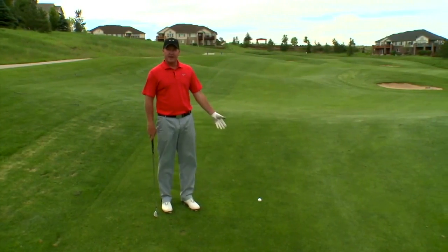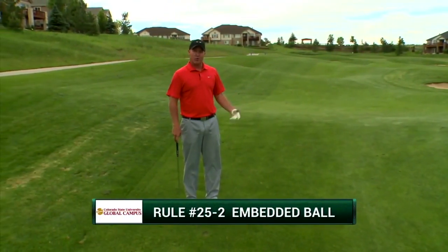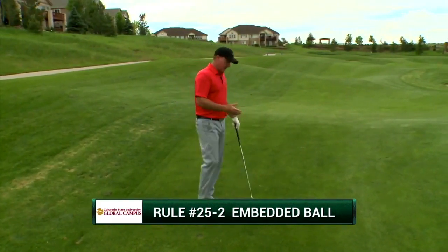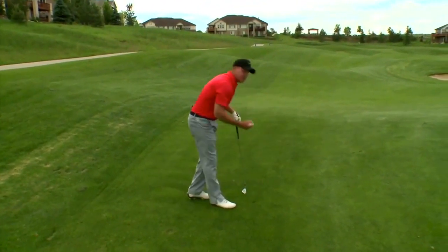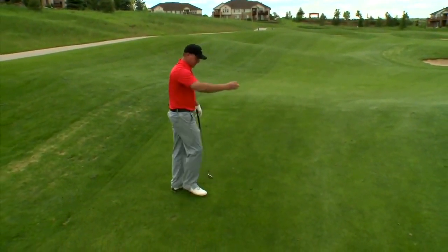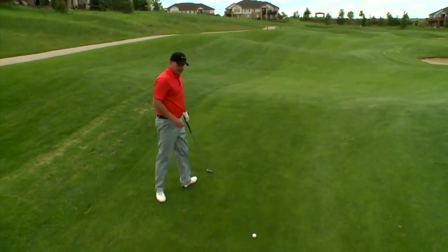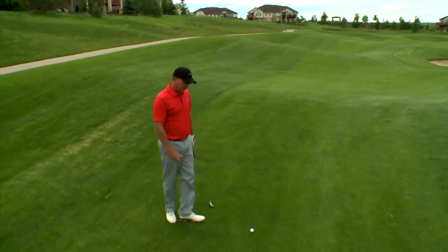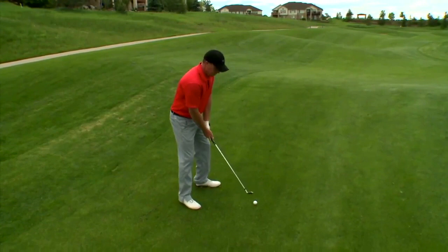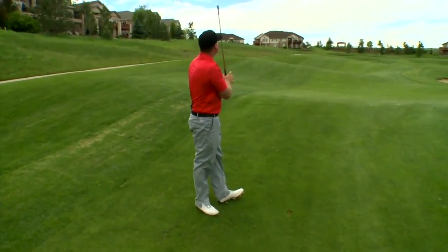All right, rules of the game. Embedded ball. Had a little bit of rain last night, kind of an uphill slope. Ball landed in its own mark. What's the rule? It's actually in your favor. 25-2 says that you're allowed to lift, clean, and place your ball, and then drop it as close to the mark as possible, no closer to the hole, to allow yourself some relief. Now the ball went back a little bit, but I still get to lift, clean, and place from that mark. So make sure you know your rule, and it might end up helping you.